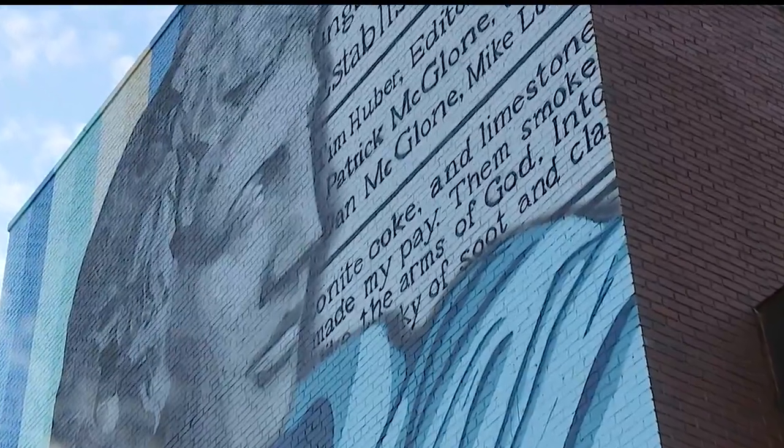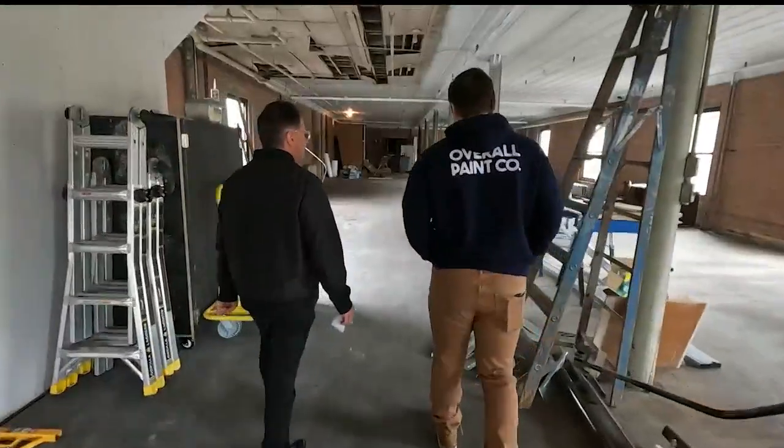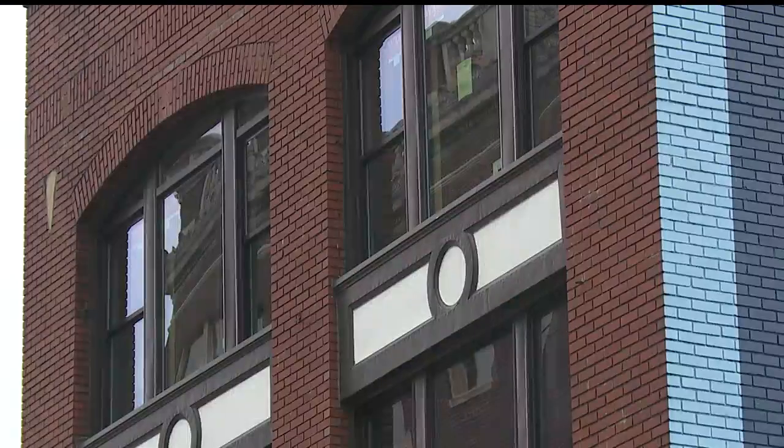Pat McGlone is responsible for the Greek god Apollo with Youngstown Hints mural on the RICA Building. He's also helping Huber on the interior painting. He had plans to paint the interior, and we're going to be doing most of that, as well as some fun projects for some of the residencies as well. So what is going to be inside of the RICA Building?